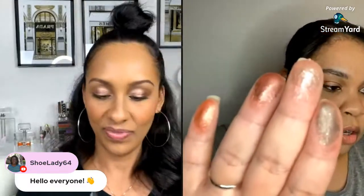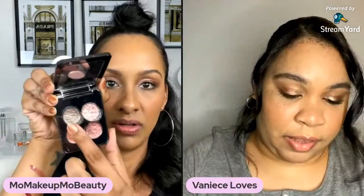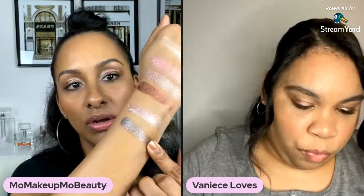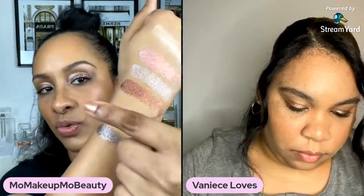So these are the shades here from 11-11. Look how beautiful they are. I know. This gives that ethereal look. Oh my God. Y'all, you see that first one? It's a little more chunky, but let me tell you, once you swipe it, it blends. It's not a complaint, because it's beautiful.